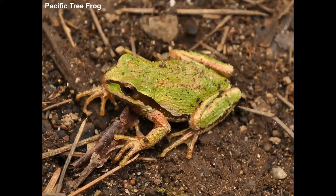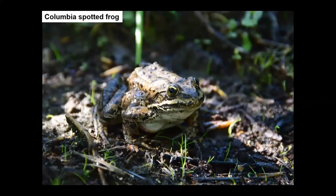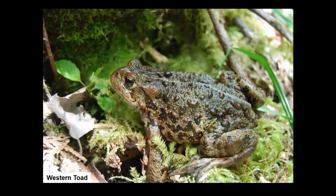Now, the Pacific tree frog breeds in ephemeral wetlands, and these ephemeral wetlands are of critical importance to many species of native frogs for breeding because they don't support fish and they don't support the non-native American bullfrog. You're likely to see Columbia spotted frogs breeding in ephemeral wetlands. And you will see western toads breeding in ephemeral wetlands.